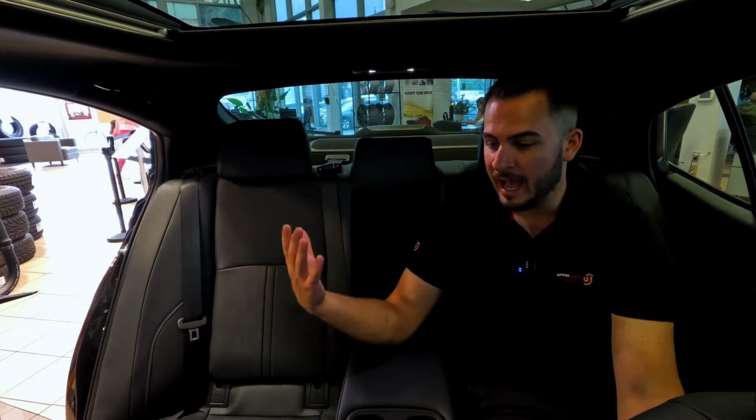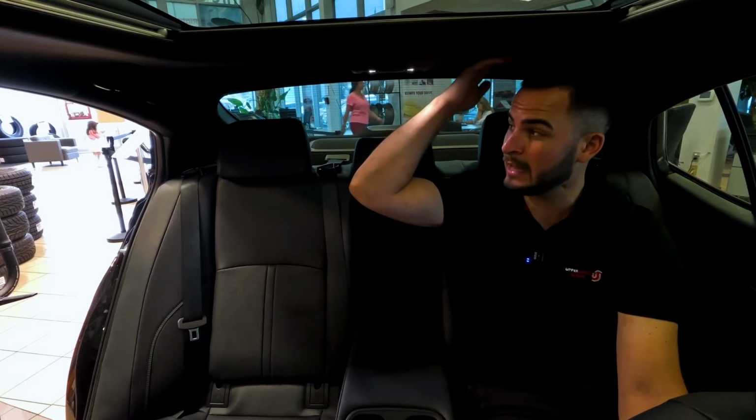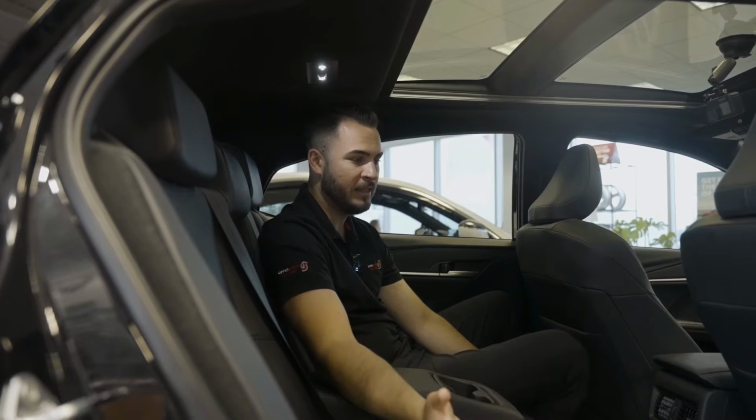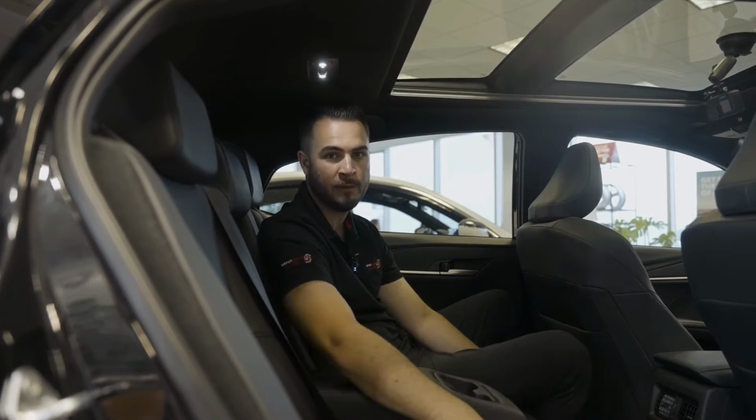The only thing that I'm necessarily not the biggest fan of, I'm gonna say, is yes, the back room here is not the greatest for headroom. I don't like how there's no heated seats in the back, but other than that, I think this would be a very, very good practical car for you and your family moving down the road.